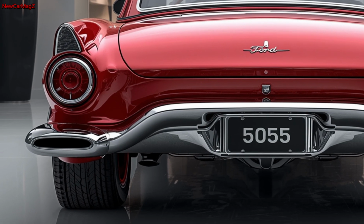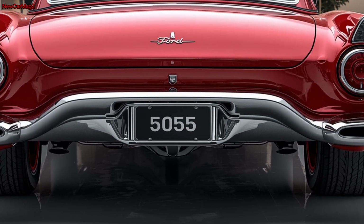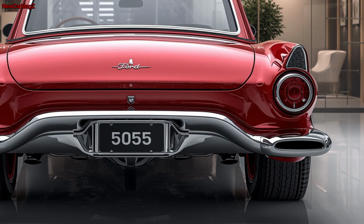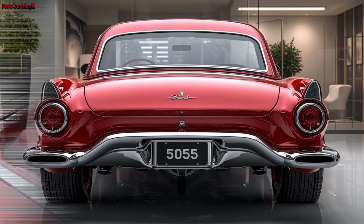And let's not forget the details, those wide white-wall tires wrapped around chrome wire wheels, the gleaming badges, and the twin exhaust outlets that peek out just below the rear bumper. It's the kind of design that stops people in their tracks, even today. You can feel the craftsmanship and pride that went into every inch of this car.